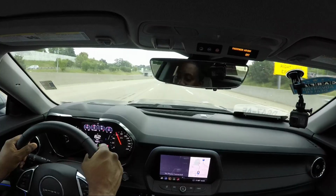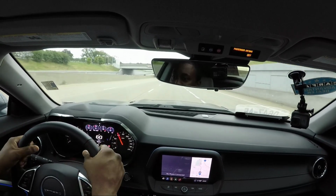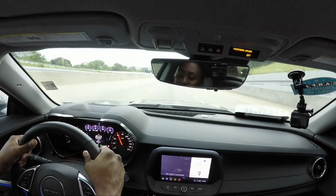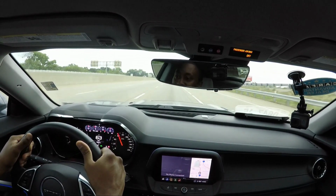These seats with the leather are a lot more comfortable than what my seats are with the cloth. So the Mustang does have a little bit more leg room, but this is still pretty decent. My legs are spread out. The one thing that also remains true on these cars is the steering feel. The steering feel that you get with the Camaro is so much better than the steering feel that you get with any of the standard Mustangs.